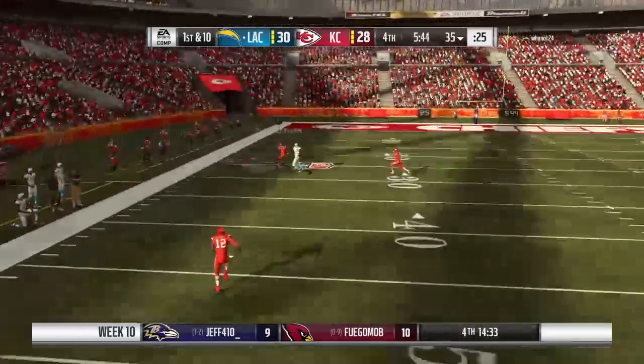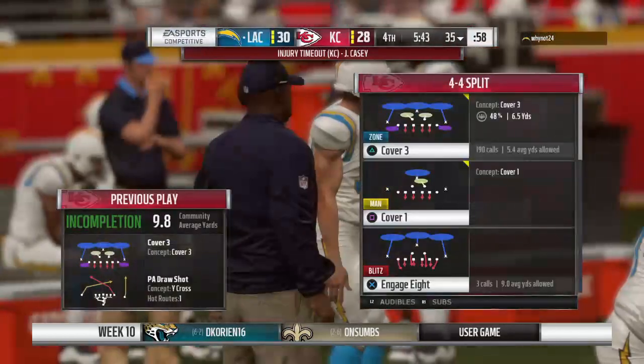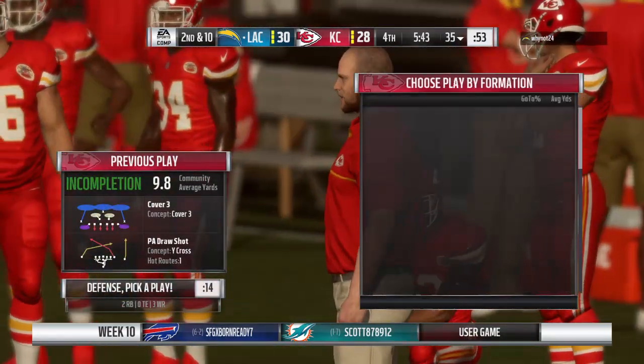Now he's going to let it go deep left side. And it pops free. The collision there jarred the ball loose and brings up 2nd down. Well, this at least is the right idea. I think they've got to get the tight end more involved.